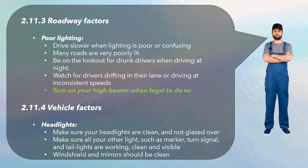Roadway factors. Poor lighting. Drive slower when lighting is poor or confusing. Many roads are very poorly lit. Be on the lookout for drunk drivers when driving at night. Watch for drivers drifting in their lane or driving at inconsistent speeds. And turn on your high beams when legal to do so.